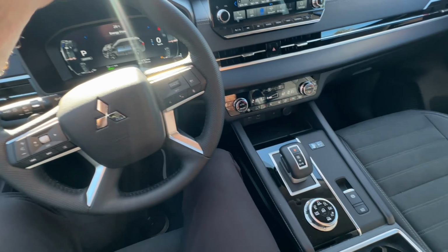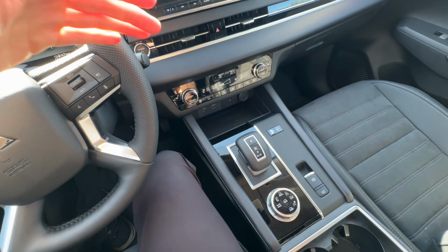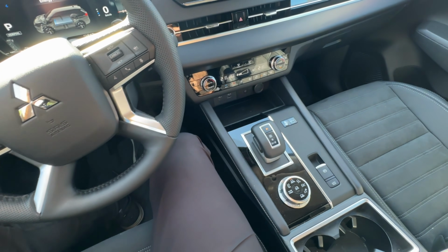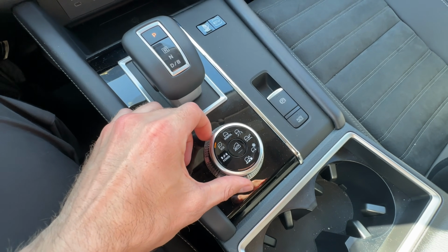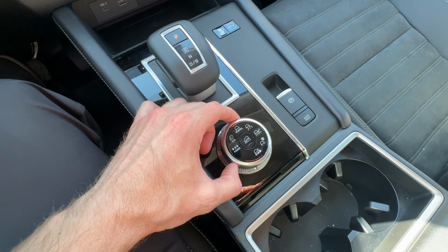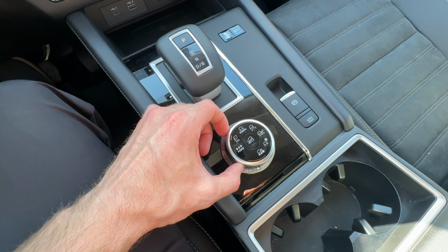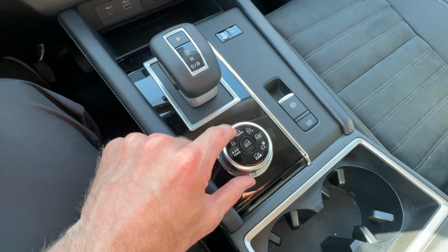Now, other couple cool things about it is it does have these EV driving helpers, so to speak. So you have this selector that you can shift all over to driving mode, and if you want to be super economy conscious, you can put the eco mode. I always leave it on the default, the normal mode.